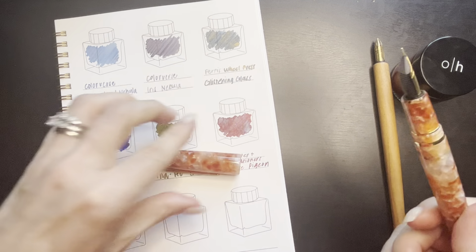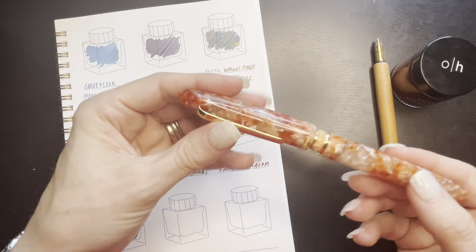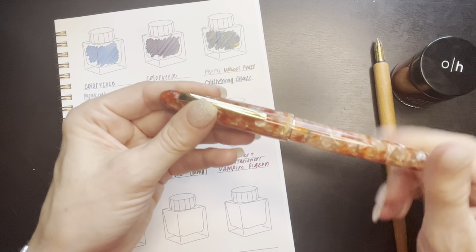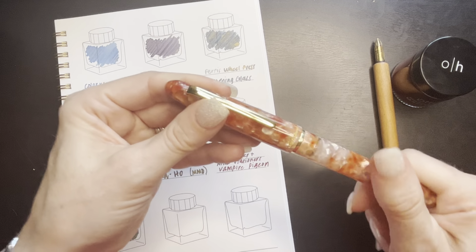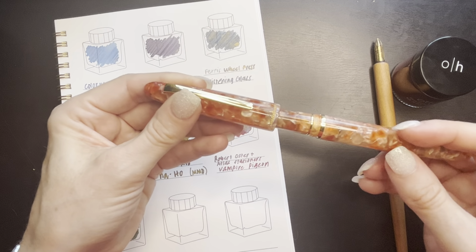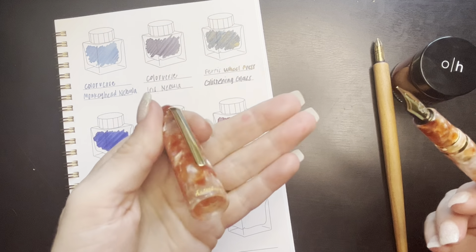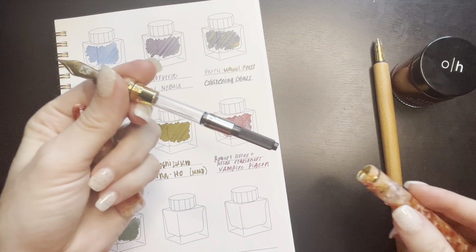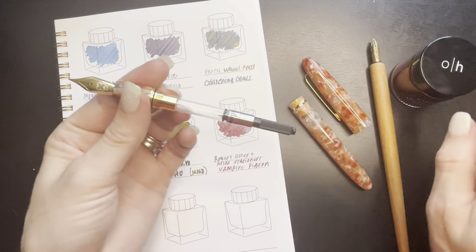So Esterbrook pens do have this sleeve inside the cap. So when you close it, you do actually have to push it in a little bit and then twist to engage the threads. And it does this little tiny, almost a bounce when it disengages. So it does have that feature. And it comes with a cartridge converter. And so we are going to ink this up in here.